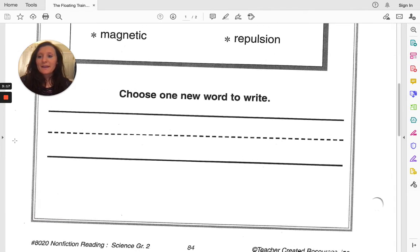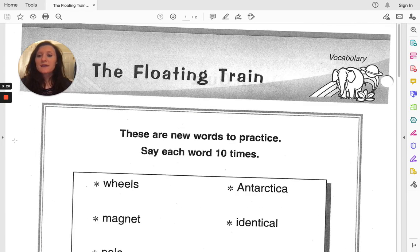All right, and that ends our lesson today for science on the floating train.